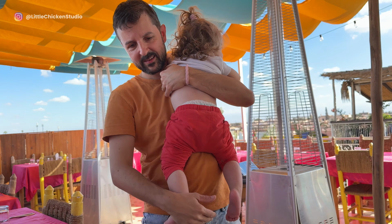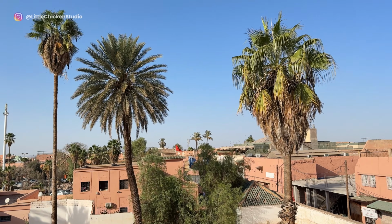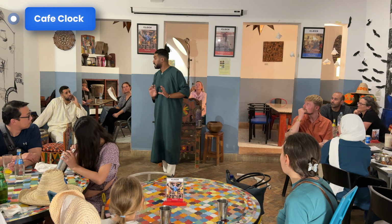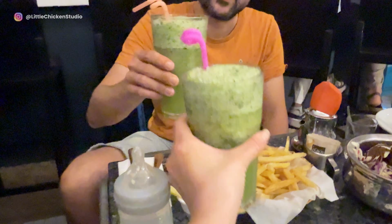In general, look for restaurants with courtyard seating. They're more relaxed with kids, there's more space, and the ambience is fun and sometimes comes with a great view too. One highlight we really wanted to mention is Café Clock. Every Thursday evening, they host a free traditional Moroccan storytelling session here, performed both in Arabic and English. We had dinner here during the show and it worked out really well with the kids. It's free every Thursday evening.